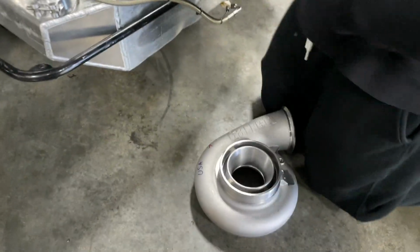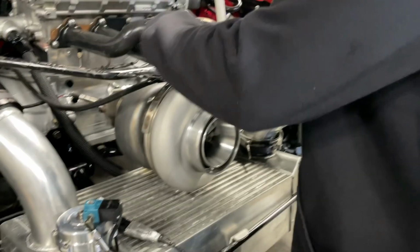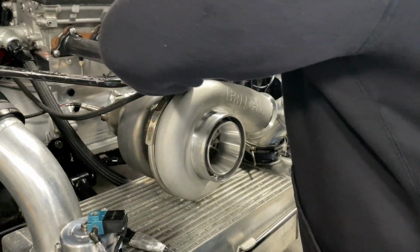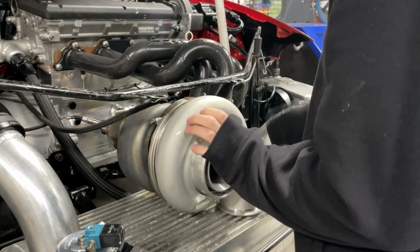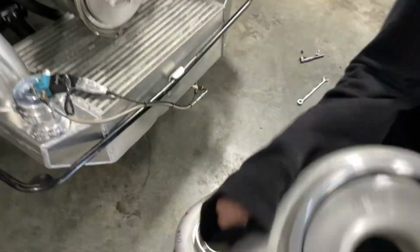I've only worked with Garrett for this last year, but they just have some nice stuff. It's good stuff. Is the turbo still kind of hot, Aaron? It's crispy. It's probably a little warm because you literally just finished making 1,200 horsepower with it. So, you want some gloves? Oh, you got your sweatshirt. Here, hold this for me.